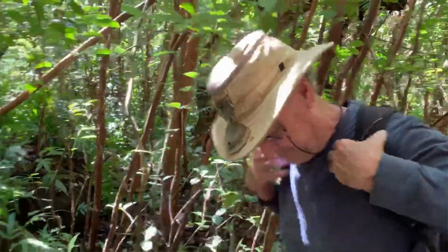Hey, you know what? What? We should take an azimuth, make sure we're going in the right direction so we can make sure we come back in the right direction. Use the compass. Yeah. Right on.